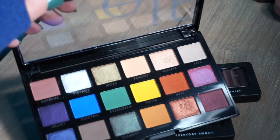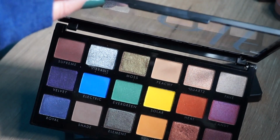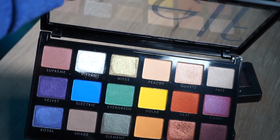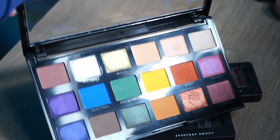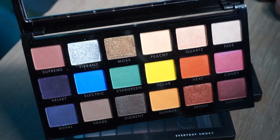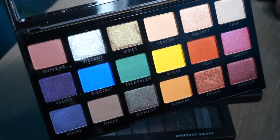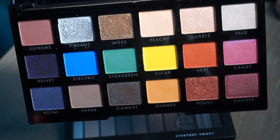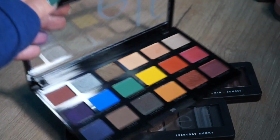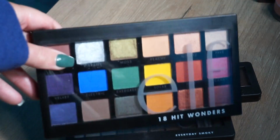This is beautiful. It even has a duochrome in there. That shade Moss shifts from a green to a gold. It's really pretty. The silver is really nice. I think this palette is really good, but when I'm reaching for rainbow palettes, I'm not reaching for this one as much. I bought it, I used it, I really enjoyed it, but I feel like I can pass it on, give it to somebody who might get more use out of it than I do currently.